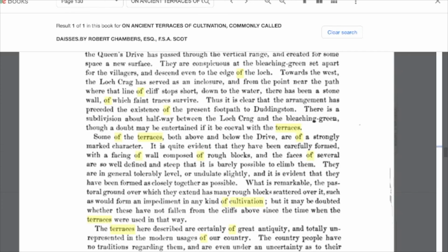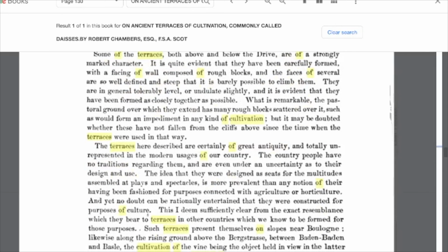Thus it is clear that the arrangement has preceded the existence of the present footpath to Duddingston. There is a subdivision about halfway between the Loch Crag and the bleaching green, though a doubt may be entertained if it be coeval with the terraces. Some of the terraces, both above and below the drive, are of a strongly marked character.